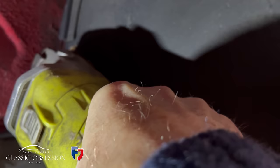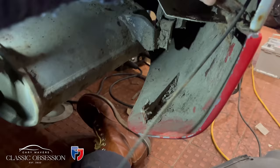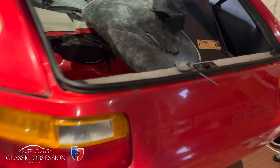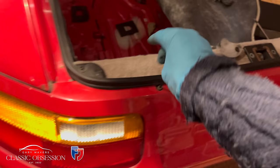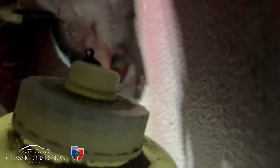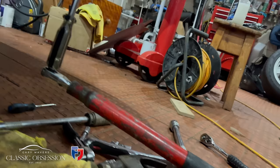It's off with that bumper. Usual fun and games with rusty bolts. Rotted steel. Off with those Allen bolts. And then it's like putting your hand up the back of a cow's arse. Tiny little bolts, scratched arms. Usual fun and games.